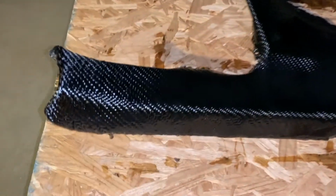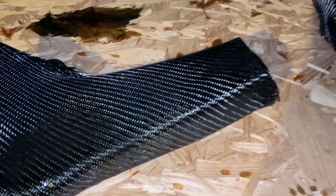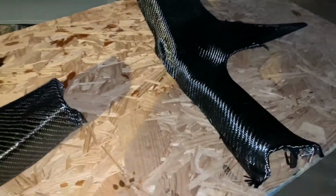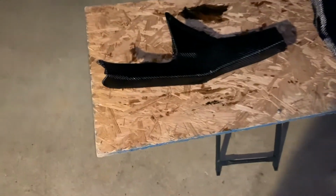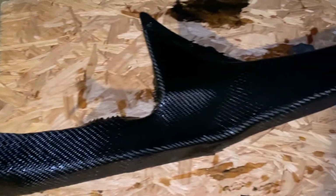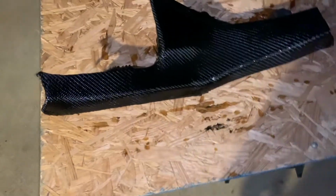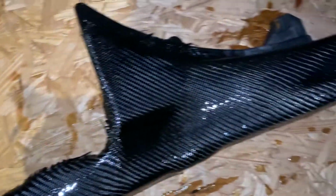Other than that, guys, I've been working on some carbon fiber parts. You can tell they're coming out pretty good so far for my very first time, but we'll see how they come out. I'm still waiting for them to cure. I'm still working on this one. If you guys want some custom parts, hit me up, I'll probably hook you up. I'll be posting on my Instagram once I get these done, and I'll be doing it for people in the public.